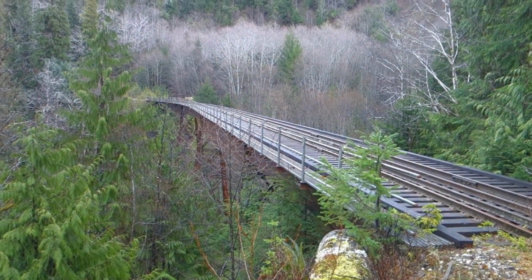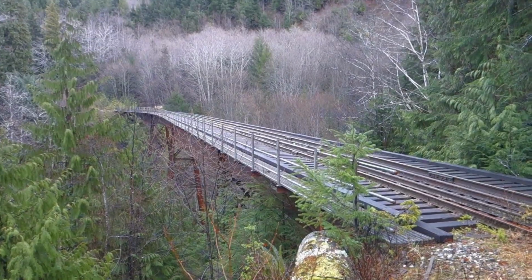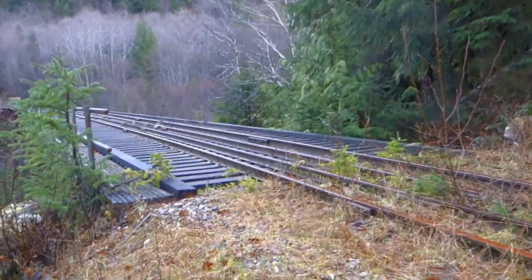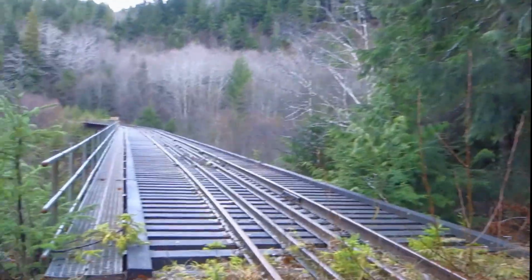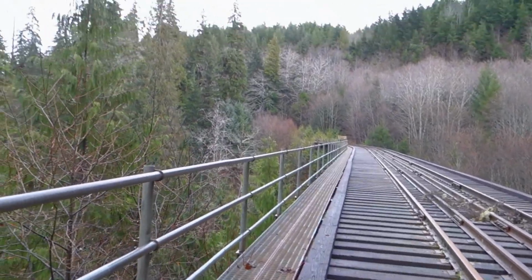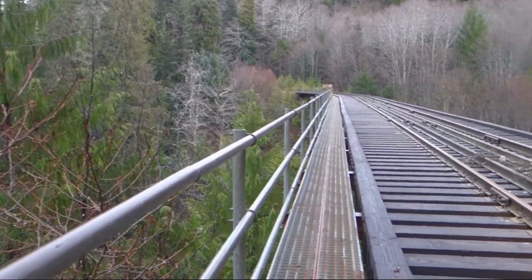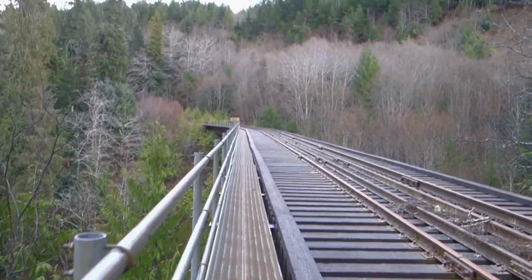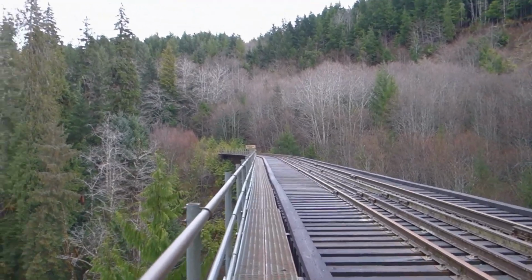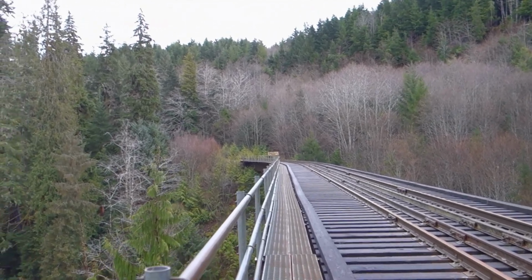That's a nice view from here. One more photograph before the rain comes. Okay, let's walk across for a final time. There's the metal grate walkway. Not great for photography, not great for leaning on with your knees because it hurts.